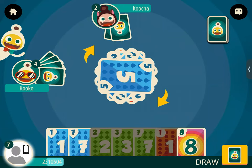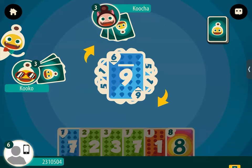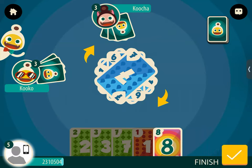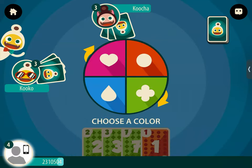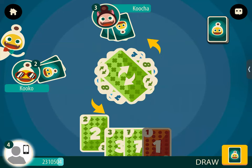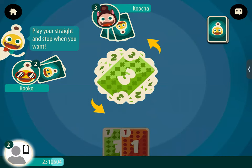I'm gonna play the one because if I have the seven and they don't play something, or if they play another seven, I can switch it to another color without having to use my eight. Yeah, and then I can play the eight because eight comes after seven. I'm gonna pick green because I have more green in my hand. I'm gonna play the two and then the three.